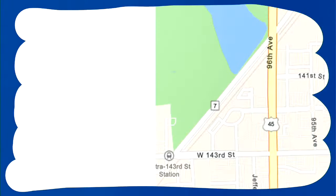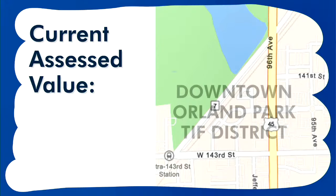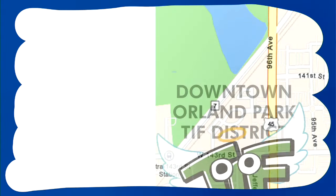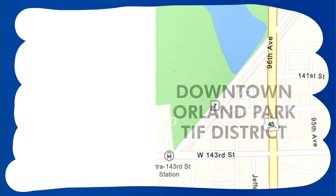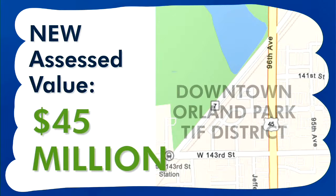For example, the current assessed value of all properties within the proposed downtown Orland Park TIF district is $0. When the TIF district expires in 23 years, the new assessed value of the property will be approximately $45 million.